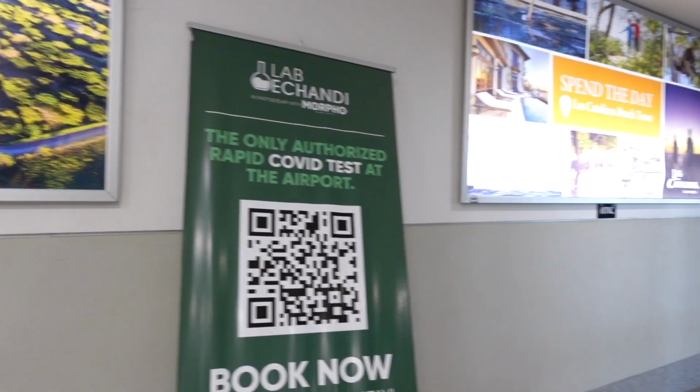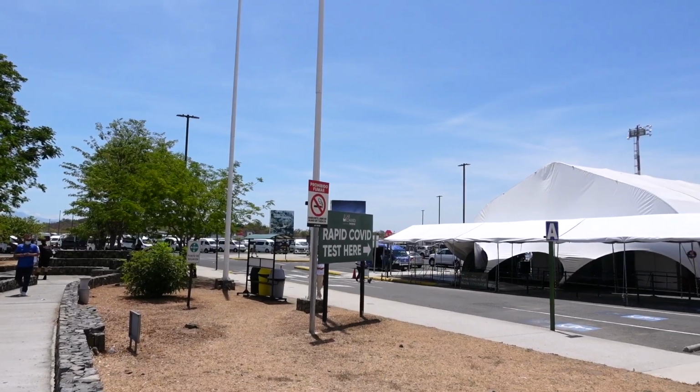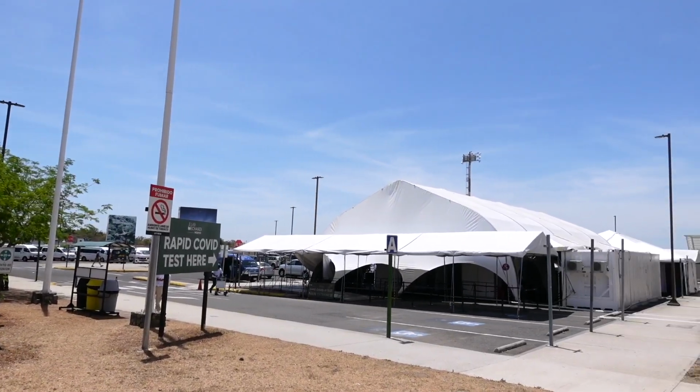Now, obviously, you can get your PCR test in your home country, but sometimes they can be expensive and the turnaround time can be very long if you're not in a large city. However, if you're choosing the Liberia option, you can get your real-time PCR done right at the lab at the airport at Lab Echendi. And the cost is only $99, which for us in the States is actually significantly cheaper.